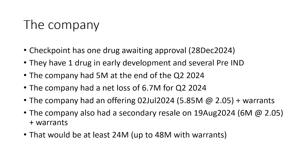So the company did have an offering on the 2nd of July. It was for about 6 million shares at $2 plus warrants of the same price. And then the company also had a secondary resale on the 19th of August, which were about 6 million at 2.05 plus warrants. The warrants were, I think, 2.50 in that case. So a little bit different.